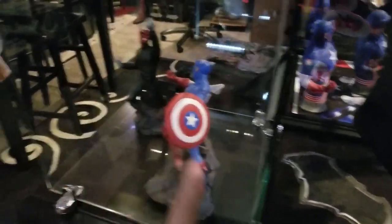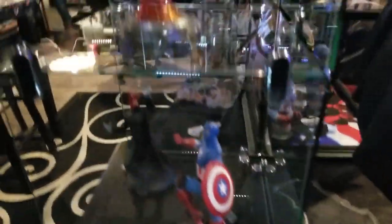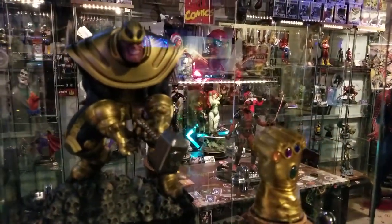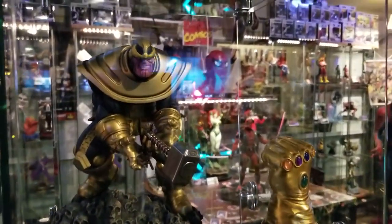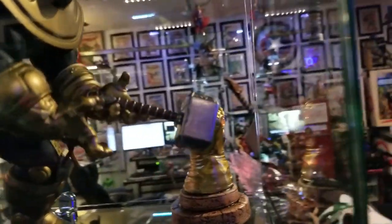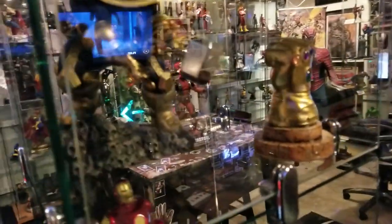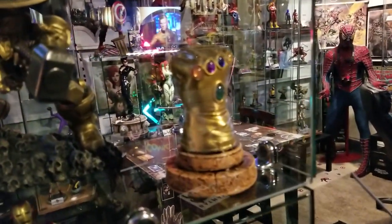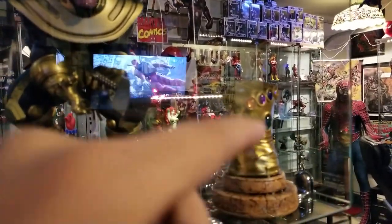Avengers and Adversaries, remember over there, you got these guys fighting it out? That's what these guys are from, the same set. Let's get the front. Thanos. This piece is pretty cool. I got him with Thor's hammer, Mjolnir. So how is he lifting it, right? Hey, this is my story. Anybody can lift it if they want to. That was a PX exclusive right here. Gauntlet, got that in Denver.